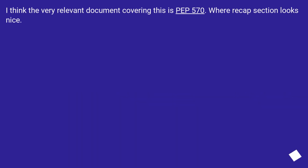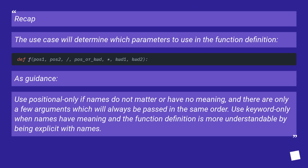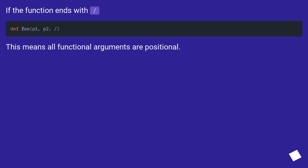I think the very relevant document covering this is PEP 570, where the recap section looks nice. Recap: use case will determine which parameters to use in the function definition. As guidance, use positional only if names do not matter or have no meaning, and there are only a few arguments which will always be passed in the same order. Use keyword only when names have meaning, and the function definition is more understandable by being explicit with names. If the function ends with slash, this means all functional arguments are positional.